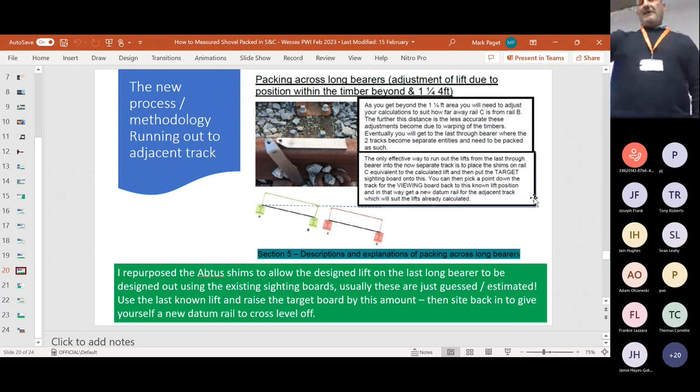We always get the big twist in the crossovers, because the main line gets recorded every month and they get fixed. The branch line gets recorded every 6 months, and by the time the train goes over it, we realise we're in a hell of a load of trouble. So they always need a big lift. So how do they get the lifts out on the back of the crossing when they've got 37 mil? What do you do with it?